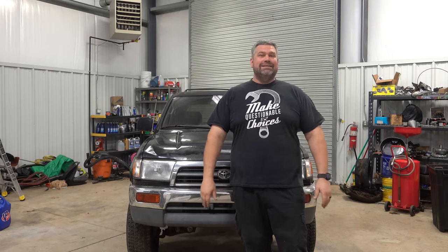Let's go handheld and introduce you to this beauty of a 4Runner. What we're looking for will actually serve also as a good thing just in a general pre-purchase inspection.